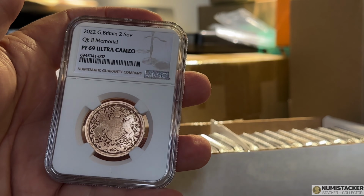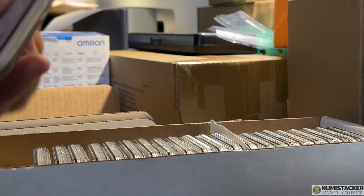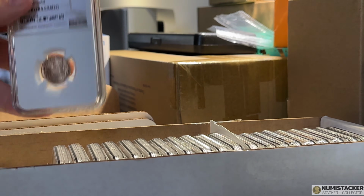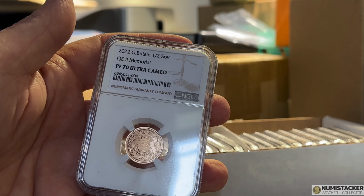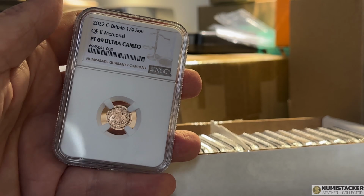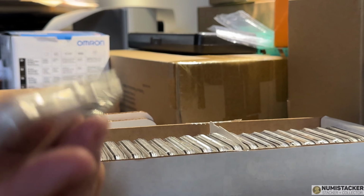Great coins these are, beautiful coins, lots and lots of detail. They minted a lot of them, so there are still quite a few in the market, but I think these are coins definitely to buy now, and in a few years time they will show good appreciation, as have done all of the special edition sovereigns. 5 of those in the set, down to quarter of a sovereign.